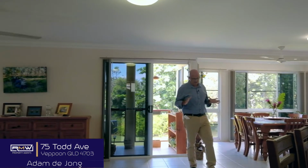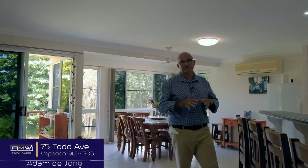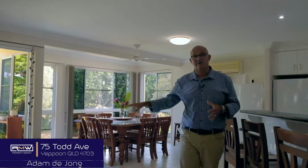So, you know where Todd Avenue is, you know how close it is to the beach. But what I like about this house as well, just how much it spreads out. We've got a front patio, we've got a back patio, depending on which way the wind's coming from. It captures those cool coastal breezes.